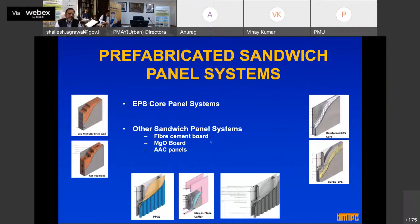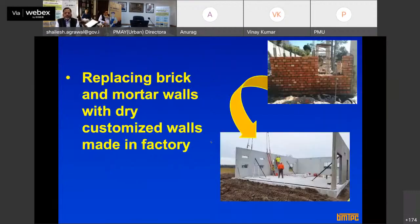So the basic premise is we are replacing the typical brick walling system or stone masonry system by these ready-made, factory-made drywalls. They are called sandwich panel system because you have the core, which is lighter in weight, and that core is sandwiched between two layers, two outer skins. Those outer skins can be fiber cement board, PVC, or calcium silicate board. So you can see here, this brick wall is being replaced by this kind of drywall. As I told you, there are a number of alternatives for this drywall sandwich panel system, and these walls are made in the factory.